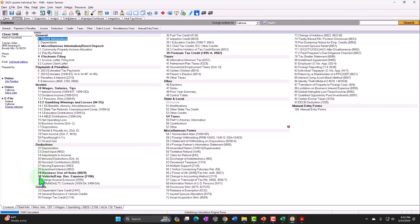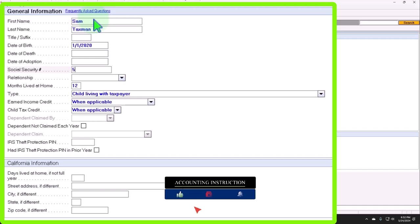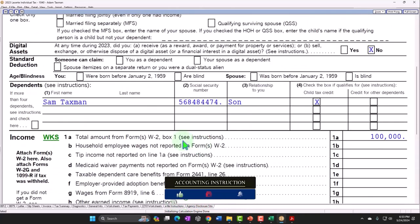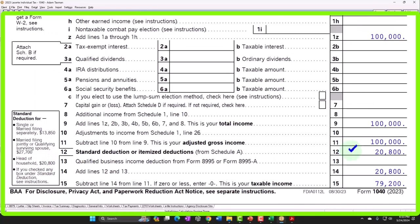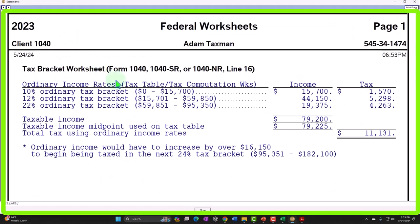All right, so let's add a dependent now. So we have a dependent. We'll start off with Sam, and then we'll just add generic dependents after that. We're going to say 01/01/20, Social Security 0 something like that. Okay, so we added the dependent. Now they would be moving from single to head of household. There's the dependent. We're going to say they qualify for the child tax credit. That's one of the big benefits with the dependent. Or if they didn't qualify for that, the other credit. If we keep it at 100,000, then we can also see that there's a change to the standard deduction. So that's a big benefit if there's income for that. And then we have a change in the tax rates.